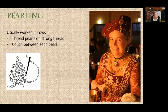Purling. This is usually worked in rows. Now this is really different to modern purling. The way that most instructions tell you how to sew on pearls is you're basically sewing on one pearl at a time, and then you come up next to it and then you sew another pearl on and so on.